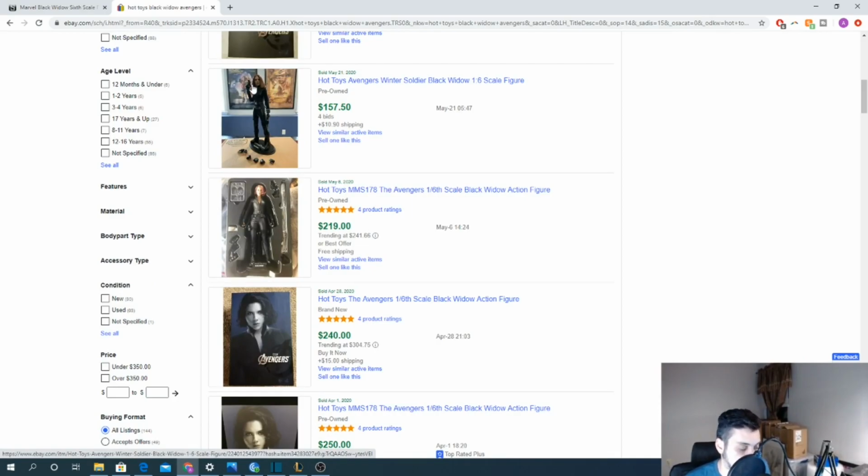I don't know if you guys have this figure or what you think of it. It's just not there on these older ones. And then the rooted hair, I know for me and a lot of other collectors, it's just not it. It looks too much like a Barbie doll and just looks too toyish. I don't know why Hot Toys did it for so long.